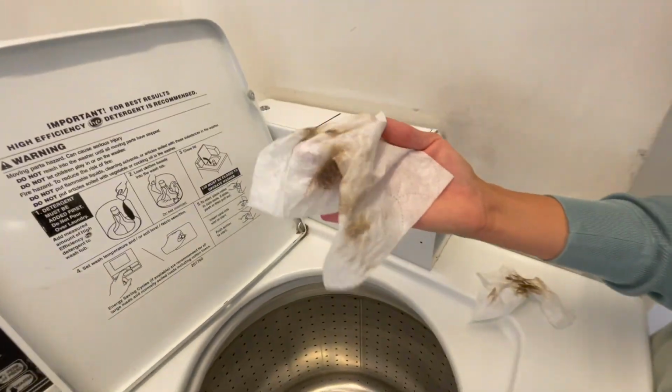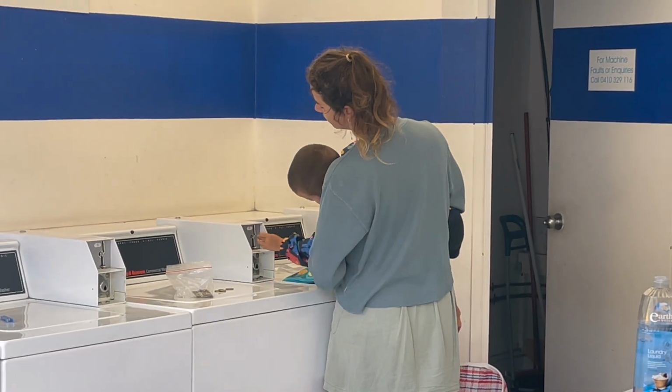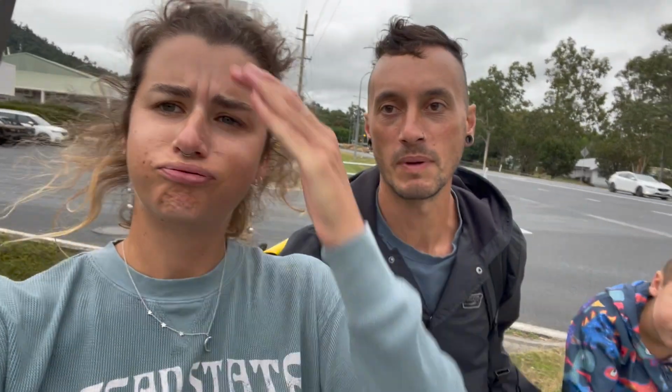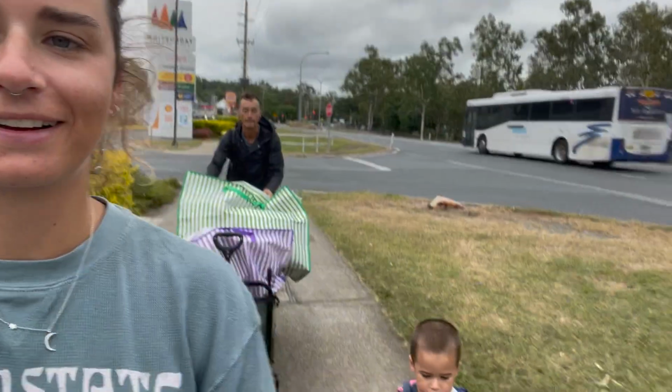Here's Laura, pre-cleaning. It's disgusting. We didn't really video much because we went shopping and then we did the washing and then we got the gas and then we got food and then we went to the bottle shop and then the kids are going crazy. And I forgot to film. But anyway, we've done the washing and we're walking back now.